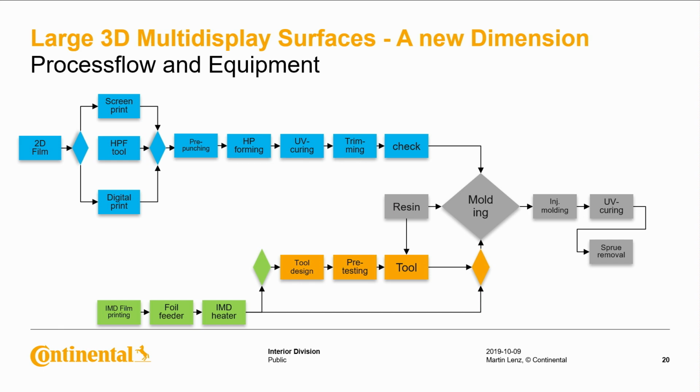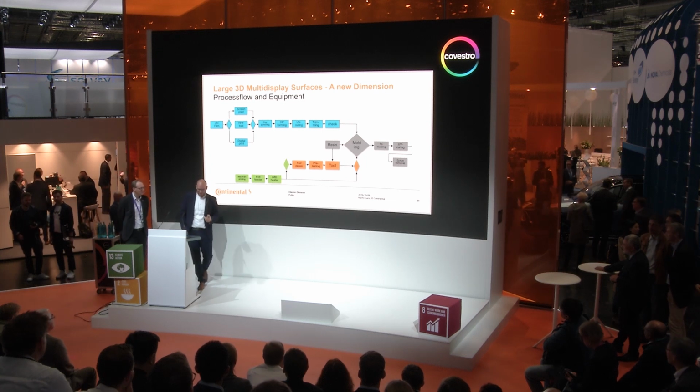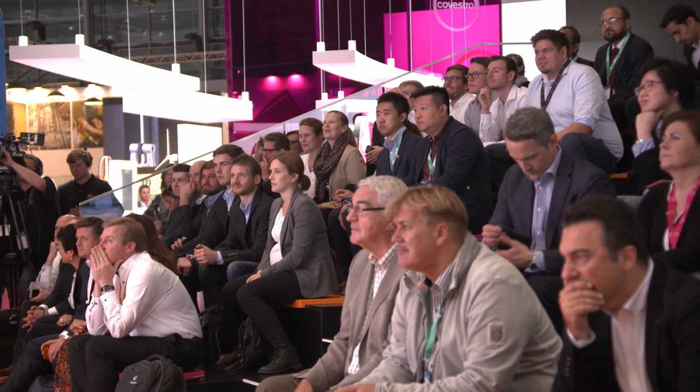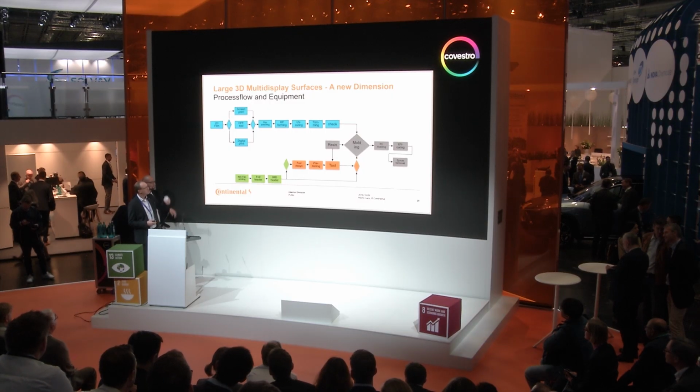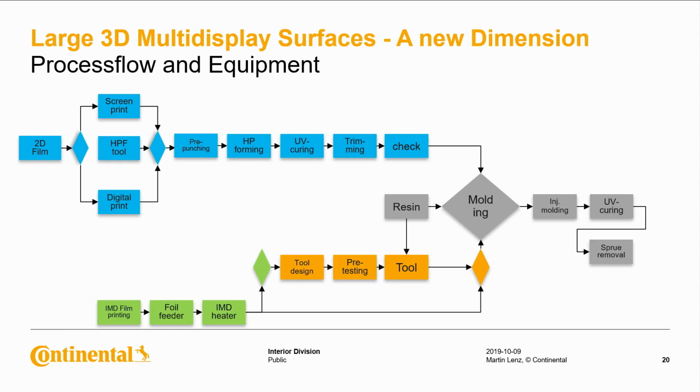All right. This was challenging, but I think our process flow was also challenging, and Andreas will tell you why. Yeah, thanks. What you see here are the different flow paths in our process flow, and in blue is the film insert molding step. Typically, you start with a 2D film, then you do some screen printing or digital printing, and then you could use the film. But if you try this in a mold like ours, I could say, good luck, have fun, no chance. So we need some preforming of the film, as Martin explained before.